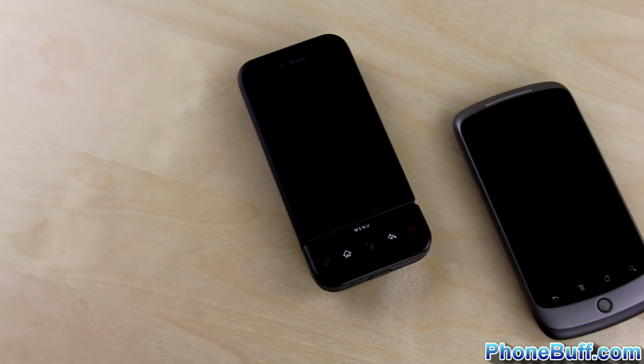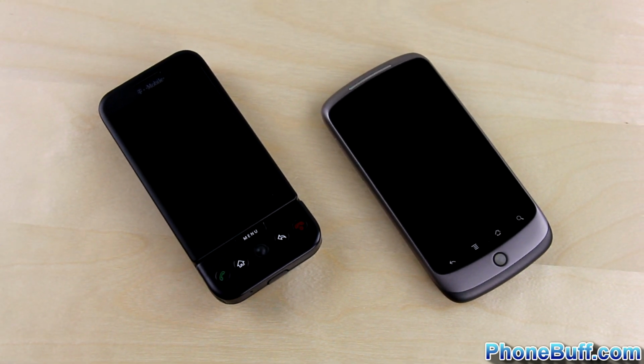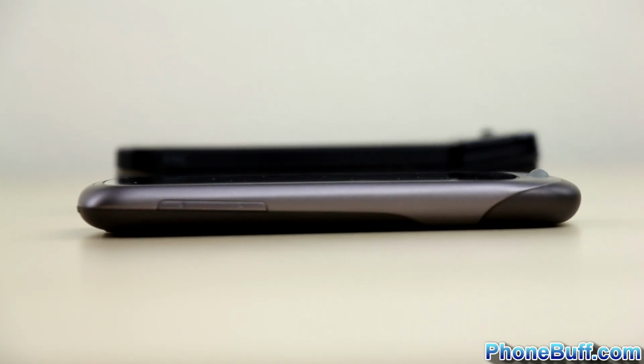While the G1 lacked polish and didn't really look like a finished product, the Nexus One was arguably one of the best designed smartphones out in early 2010. HTC and Google did away with the slide-out keyboard, making the Nexus One 33% thinner than the G1 at 11.5mm and 18% lighter at 130 grams.